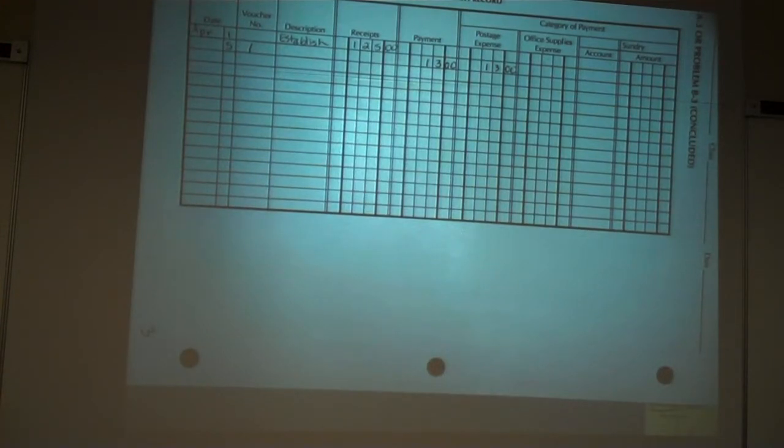That's almost like what a special journal looks like, because we'd have a column for the account so that we wouldn't have to always write the account name. We don't have to write anything in that description. You could, if you wanted to, just to say postage, or if we wanted a record of what that postage was for, what we were mailing, so we could bill it back to that customer, we could do that.